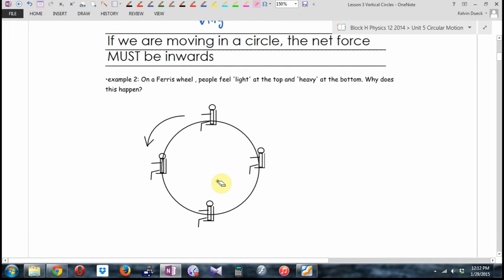On a Ferris wheel, I wrote, people feel light at the top and heavy at the bottom. Why does this happen? Well, hopefully I've just convinced you why you feel heavy at the bottom. Your normal force is bigger, because normally you feel mg as your normal force. But in a Ferris wheel, look at my free body diagram, the normal force is bigger at the bottom, bigger than mg. I'd feel heavier.